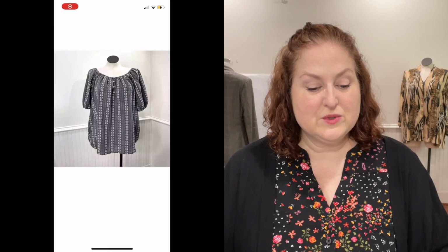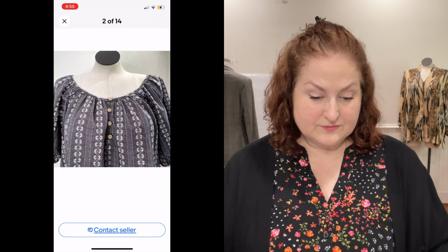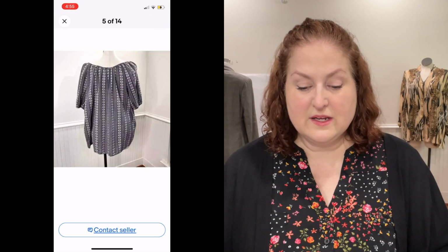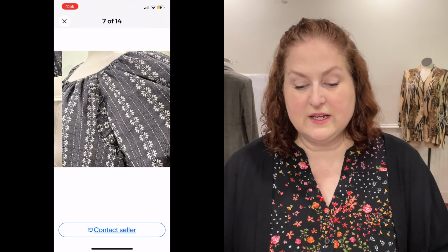Last in the fast flips is a Cato plus size 22/24W, that's women's plus size top, floral woven puff sleeve gray pullover cotton. This sold in 3 weeks on eBay. I had it listed for 20. Someone sent me an offer of 14 and I took it.